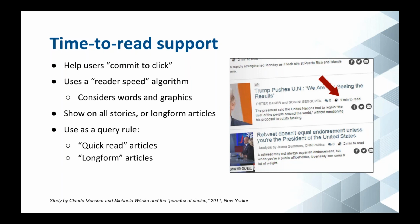Another thing that's really cool about this is that we actually created this as an indexable value on all of the stories so that it can be used as a query rule in your blocks in order to pull content out into a block based on the time to read metric. The really fun thing about this, and I'm actually looking forward to seeing new ideas that people come up with in terms of how to implement this.